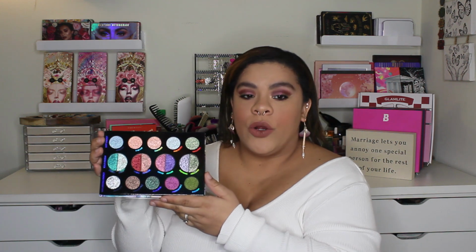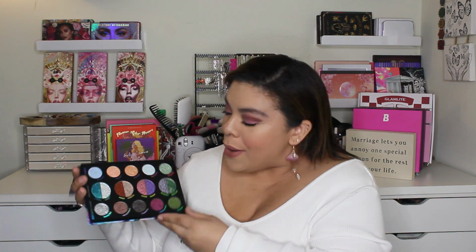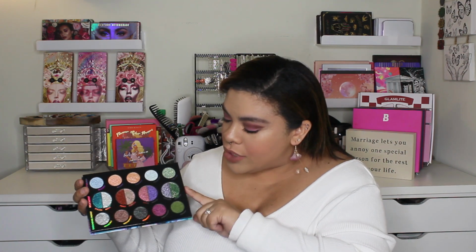So the top shades are all shimmer toppers. The middle row is all multi-chrome. She calls them shifters, multi-chromes to me. But yeah, the top row is all shimmer toppers, the middle row is all multi-chromes, and the bottom row is all metallics. This is all shimmer shade multi-chrome palette.